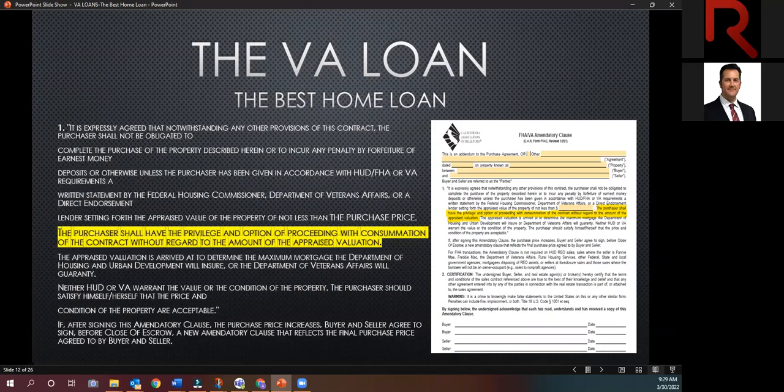If the VA buyer chooses to move forward knowing that this home did not appraise for the purchase price, they absolutely can. And just like a conventional loan, and any other type of loan, the lender is only going to loan based on the appraised amount or the purchase price, whichever one is lowest. That's how they're going to do all their math. So if a VA buyer and a conventional buyer made an offer on a house to pay $800,000, and that house came back and only appraised for $750K.